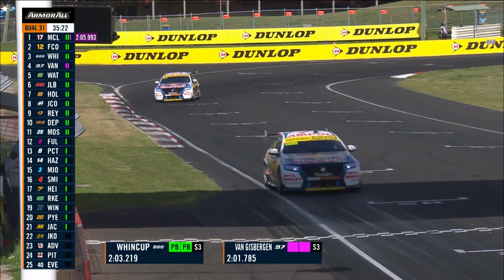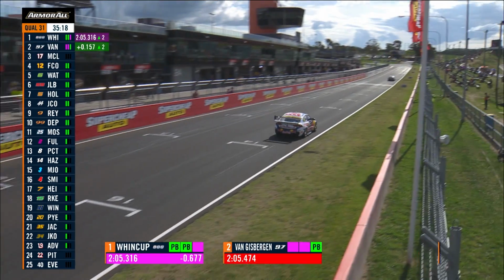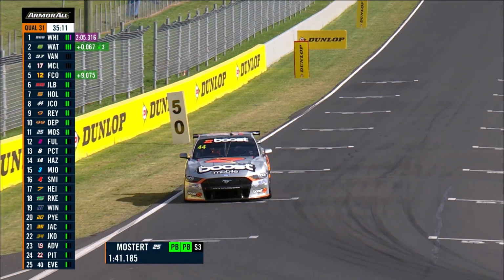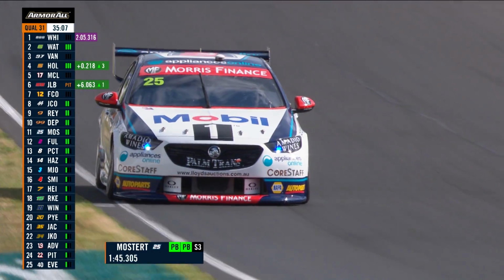McLaughlin opens his account with a 2-minute 5.9. Whincup responding 2.53. Van Gisbergen 2.54. Waters 2.53. So currently it's Whincup, Waters, Van Gisbergen. These are effectively banker laps. They're quick and they will refine from there.